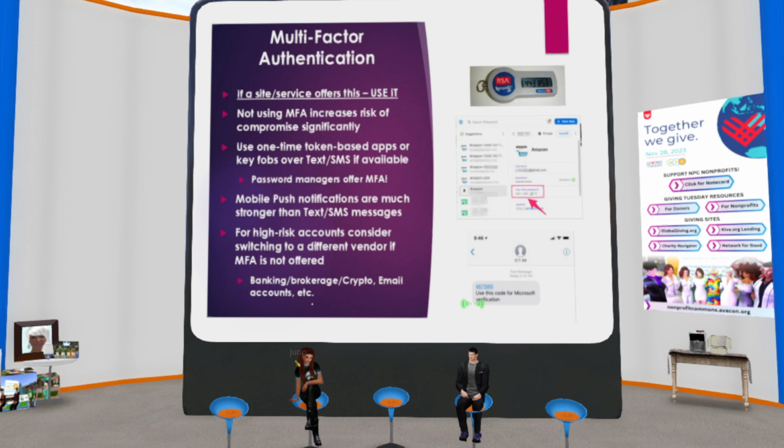Okay, let's talk about multi-factor authentication. If a site or service that you're using offers multi-factor authentication, use it. No matter what flavor they have, having it is much, much better than just having a user ID and password. Not using MFA increases your risk significantly. Again, just a user ID and a password is not as secure as having some additional factor of authentication.